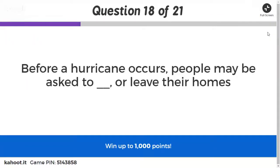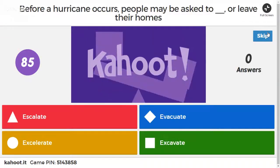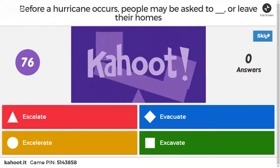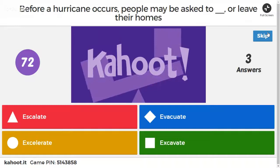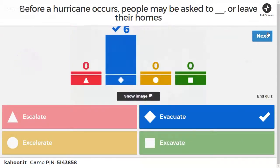Okay, before a hurricane occurs, people may be asked to blank or leave their homes. Is it red, escalate, blue, evacuate, yellow, accelerate, or green, excavate? All right. Excellent. All 6 of you got that correct. It is evacuate. Next question.